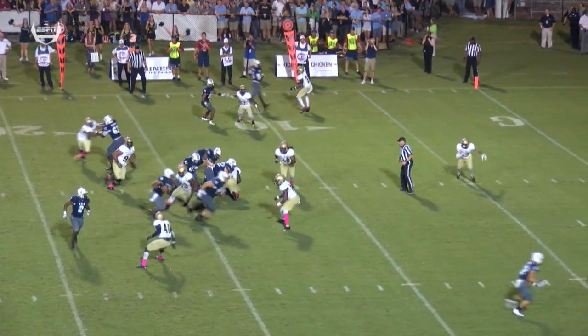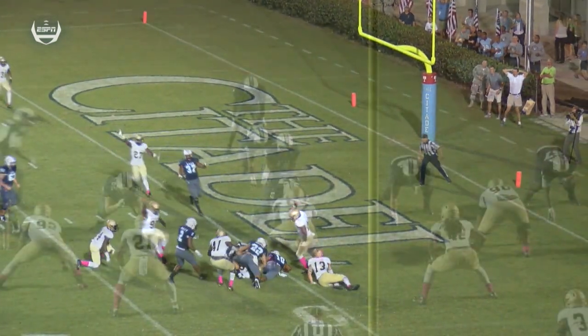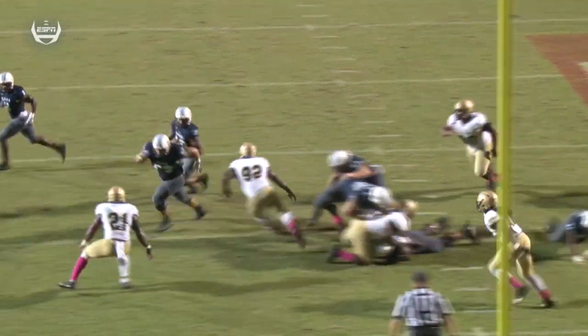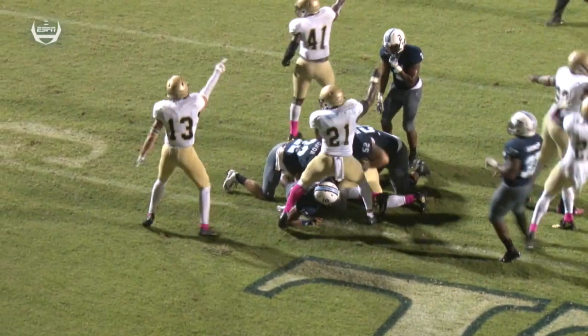Holy cow. I never saw the ball come out. I did not either. But the Terriers were immediately all trying to pounce on it. And if you're the Citadel, it hurts because they spot the ball at the 1.